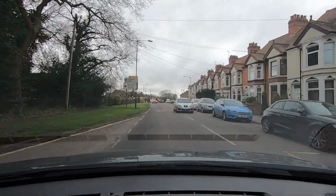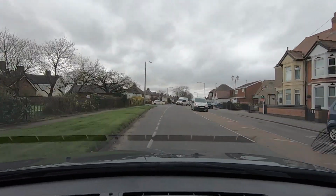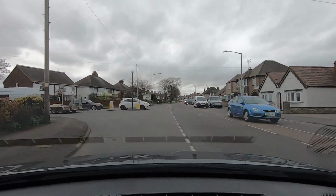So there we are, we're turning left in 200 yards. Now on this one we can move in a bit. I don't like to interrupt her. I always think it's a bit rude.